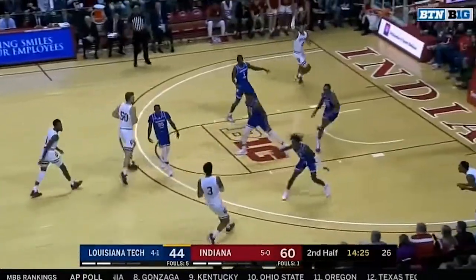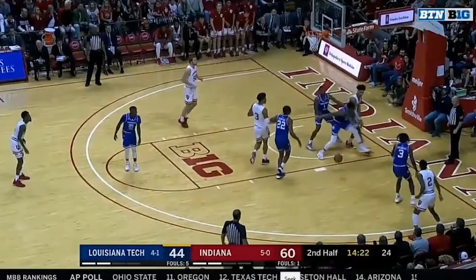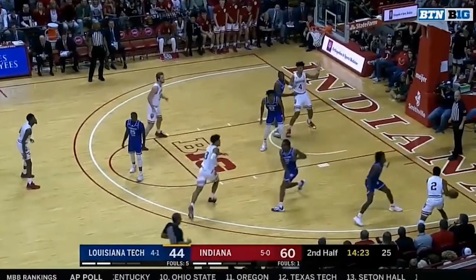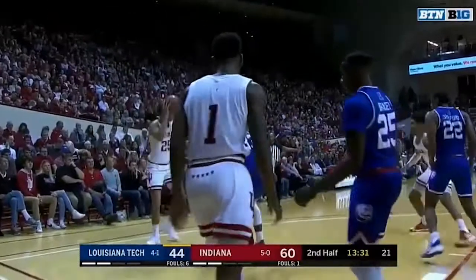Again, we're 5 minutes into the second half so far. This pass just didn't have a chance. I'm not sure what Armand Franklin was thinking here. Trace, yes, he has his man on his backside, but he's on the whole other side of the goal. That is way too long of a pass to even think about getting there. Guy just jumps in front of it, intercepts it, turnover.